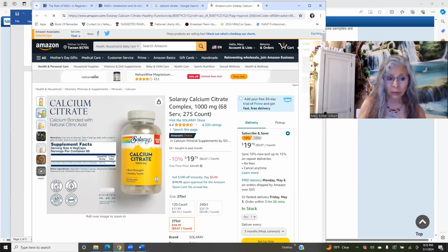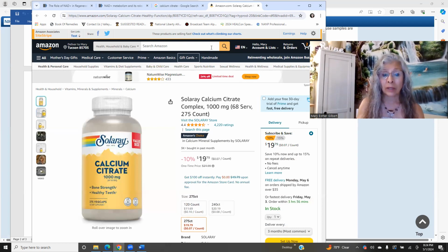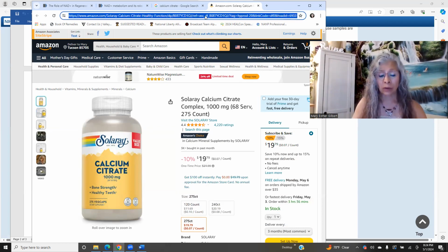All right, so calcium bonded with natural citric acid. That's all it is. Citric acid is something the body makes in every single cell in every moment; it's part of the energy production cycle. Okay, so 1,000 milligrams is generally the average amount you'll find in a calcium citrate supplement. And it's nothing more than the elemental calcium that's bonded molecularly to citric acid. Citric acid is accepted readily into the cells, so that's going to help bring that calcium inside the cell to help the body utilize it. Again, it's not the most ideal form, but it's the second best to a whole food form of calcium. All right, let's go to coral calcium.